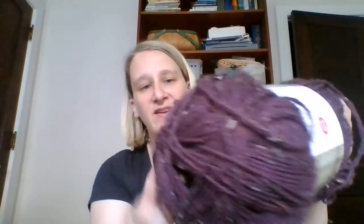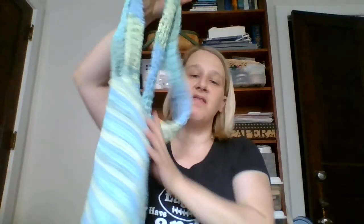They have about 10 different colorways, all that have flecks in there. They have a green one, gray, some earthy tone colors. But if you go to acmoore.com, you can view all the colors there. So that is that.